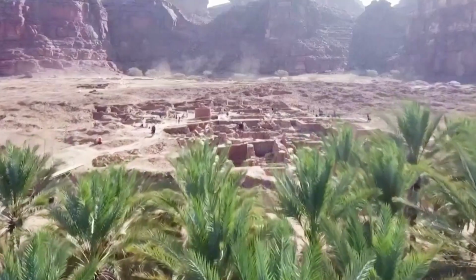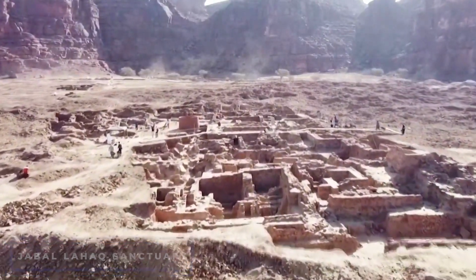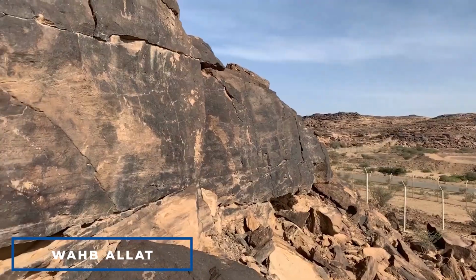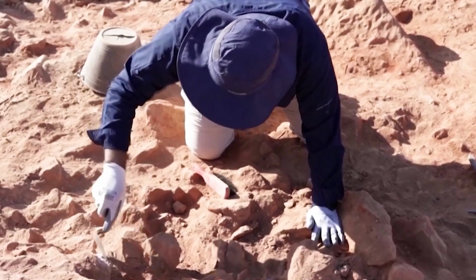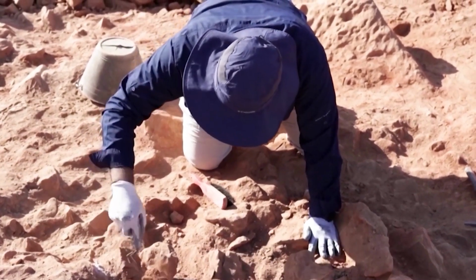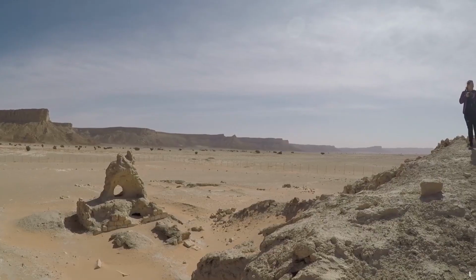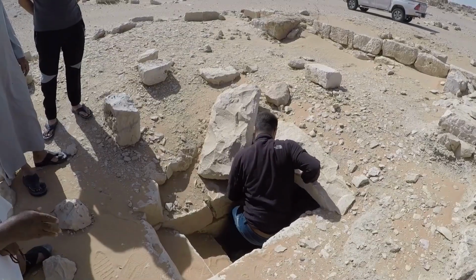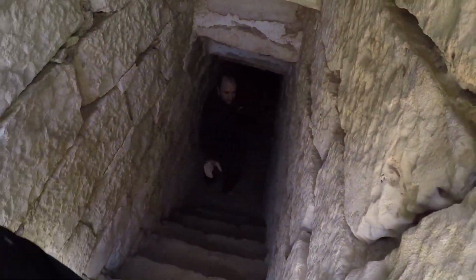One of these inscriptions, found at the Jabal Lahaq sanctuary, was dedicated to the local deity Kahal and commissioned by Wahb Alat, a member of the Malha family who resided in Al-Jara. The inscription has sparked questions about the religious and economic relationships between Al-Fawr and Al-Jawa, hinting at a possible trading relationship or religious tolerance. It's an incredible discovery that sheds light on the mysterious past of this fascinating site.